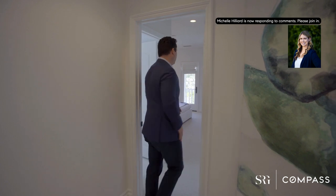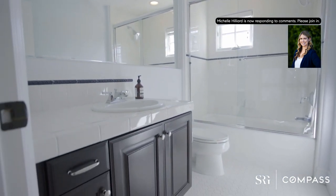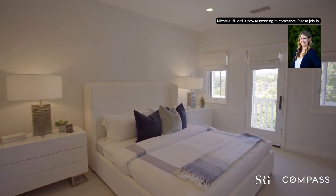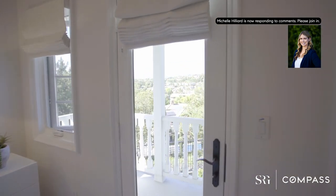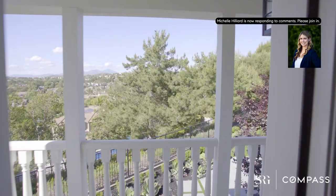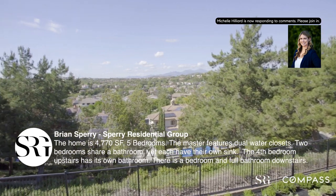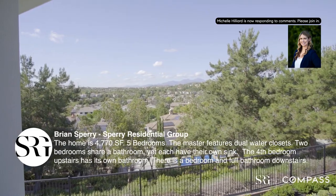So we're gonna walk into the first secondary bedroom. As you walk in, bathroom on the left. High ceilings in the bedrooms, can lights throughout. Now this bedroom has a deck. And I think we'll go out there and show you the view as well. So from here, you're looking out over Covenant Hills, and you've got great Saddleback Mountain views.